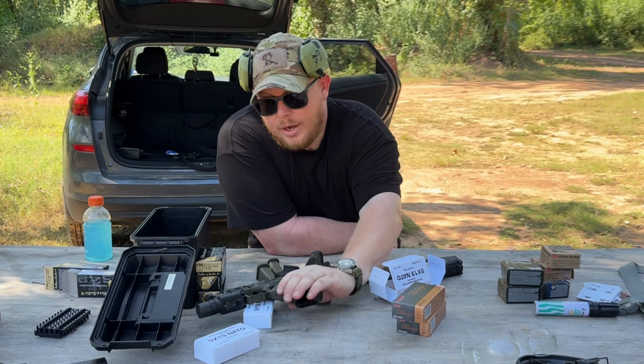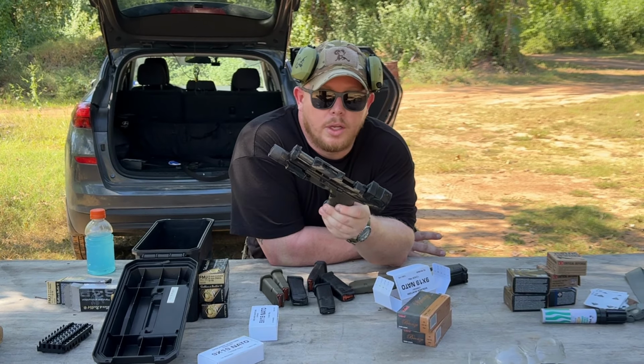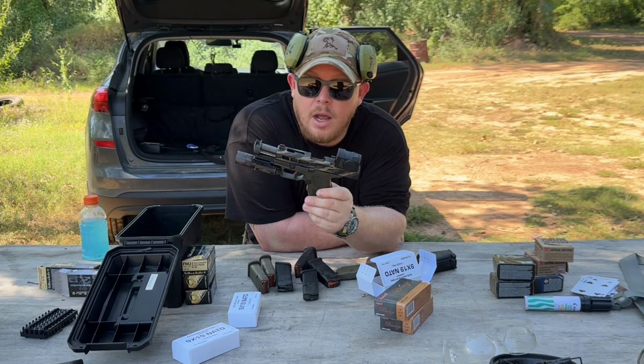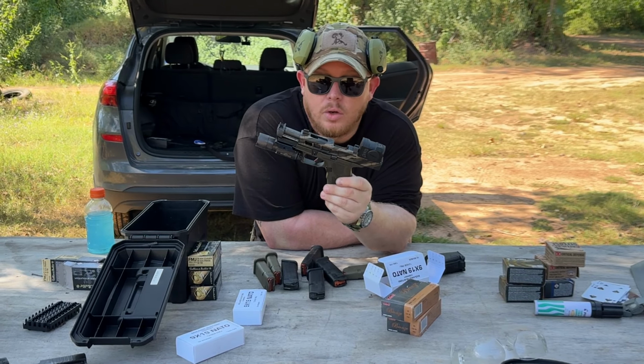Now, again, I know a lot of people are gonna say, dude, it's not like a real Glock, blah, blah, blah. You are totally correct. This is not a 19 at all. I hate the 19. What I am telling you is that I was able to drop this in here and I have been able to shoot however many rounds I've been shooting through this, no problems.